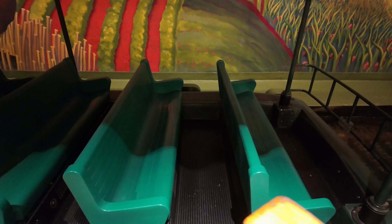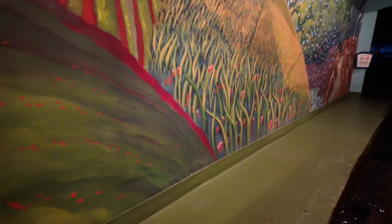For your safety, remain seated with your hands, arms, feet, and legs inside the boat at all times. Parents, please supervise.